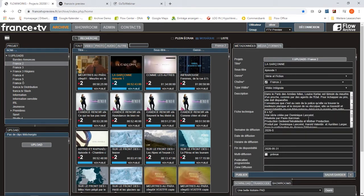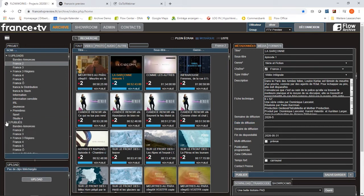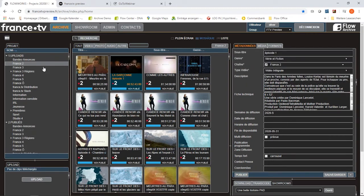So that particular item is still missing metadata. For example, date de diffusion here is missing. So the system won't automatically publish it until somebody has filled this out, and then he can press the button publish. The content will then move from uploads to the next status, which is public, and turn up in the folder published in France 2, because it's a France 2 content. So from uploads, things go to published.